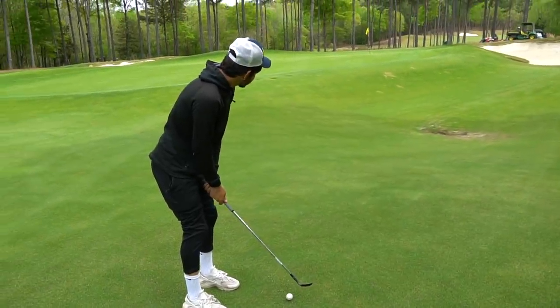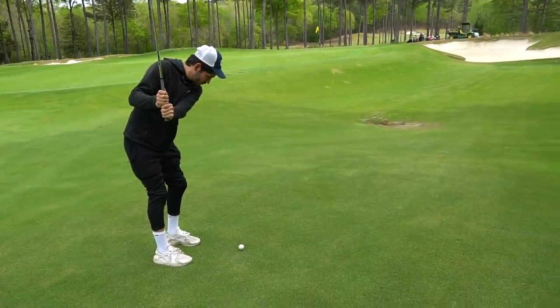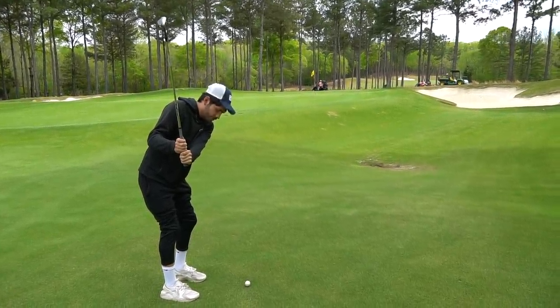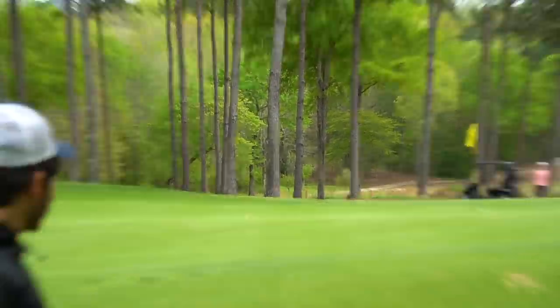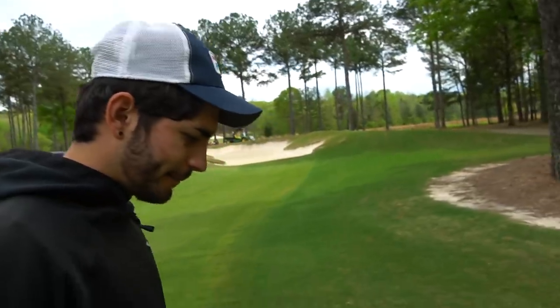Get it up at the top, and then really focus on pulling your hands down. Okay, that's a hole. That's a lot of backswing. Because you're really... Oh my gosh! Told you it worked, Steve! That's my par putt. I can't believe we figured it out on the last hole. If you guys are still watching, we figured it out at the very end.